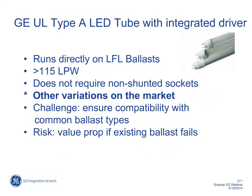Our products will not require what we call non-shunted sockets. So, when you think of anyone who's gone from T12 to T8 fluorescent lamps, traditionally they would go with an instant start ballast and you'd have to shunt the socket so that you're essentially putting voltage across the lamp. You don't have the two leads on each end. So some manufacturers will require that you have unshunted or non-shunted sockets, if you will. Our products are going to be designed to run on all sockets. So again, there are a lot of variations on the market today. The challenge is just ensuring compatibility with all the common ballast types that are out there. And again, the key risk, what's your value proposition if the existing ballast fails. So, understanding how old a given fixture is and, should you invest in these LED tubes with integrated drivers if you've got a ballast that's not going to make it too much longer.